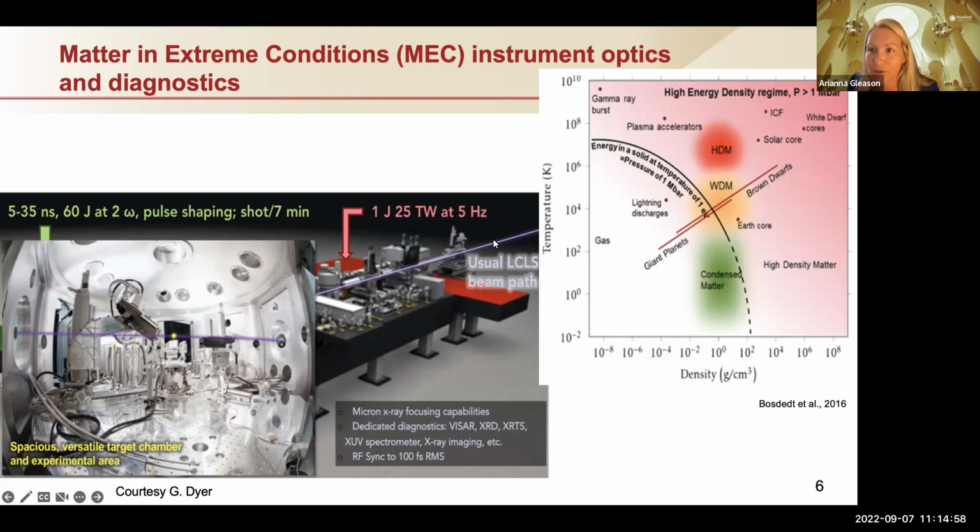It's even more important when you go to the short pulse laser opportunities also at MEC. And so here there's a 25 terawatt laser at 5 hertz. This is an aspect of MEC's work that I am not as much engaged in, but it is available to users. And then over here on the right-hand side, I just show a traditional temperature density plot that really showcases the wide variety of phase space that we are interested in for a number of reasons. And most of the work today will be focused in the condensed matter regime, but certainly there are exciting opportunities to leverage LCLS and XFELs in general for looking at warm dense material and hot dense plasmas, of course.